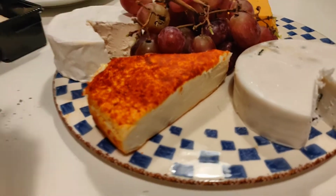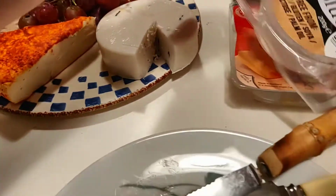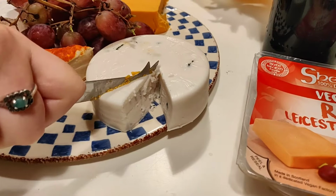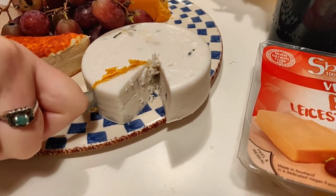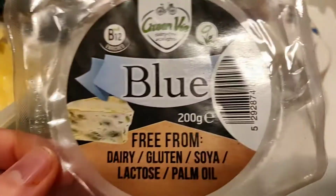So here we go. First, kicking off, we've got this Left Coast Culture Murieta Muenster, which I couldn't believe. I was just like, whoa, this looks amazing. It looks so amazing. Then we're moving on to this blue cheese. So yeah, the Murieta cheese, it looked amazing.